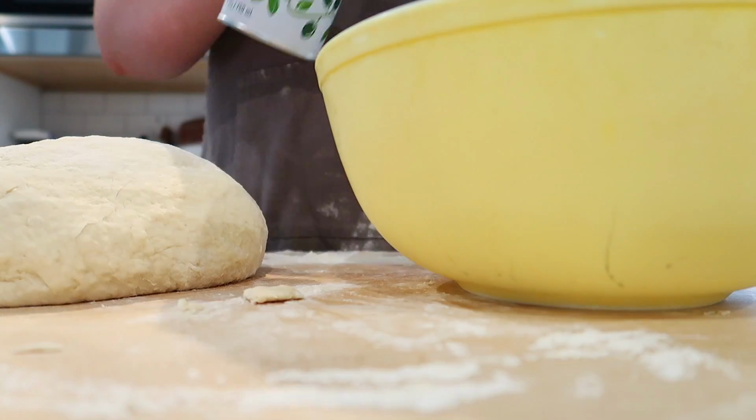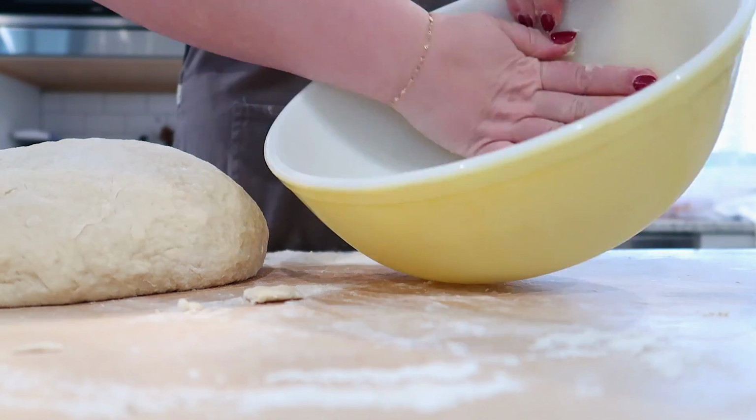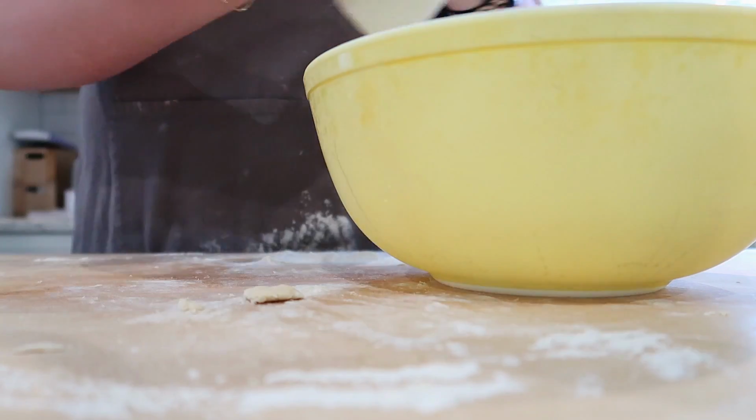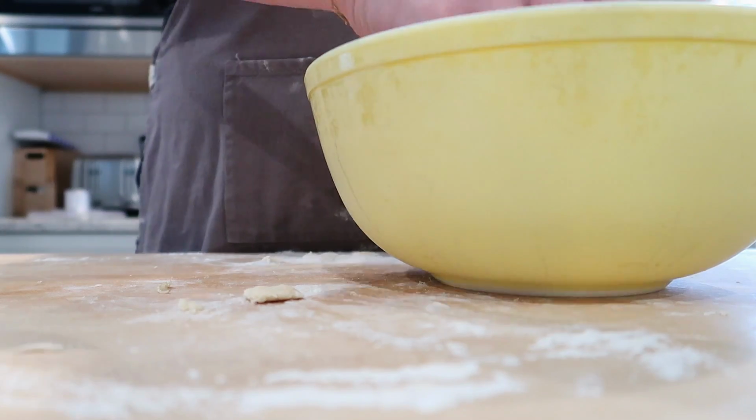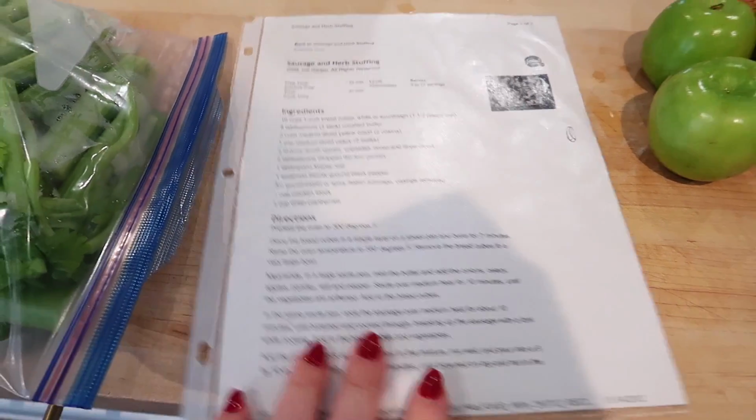I've got a large bowl here. I'm gonna add about a tablespoon of olive oil to the bottom. And then you just wanna grease your bowl. I'm gonna add the dough in there, turn it around, and then this is gonna rise for about an hour and a half.